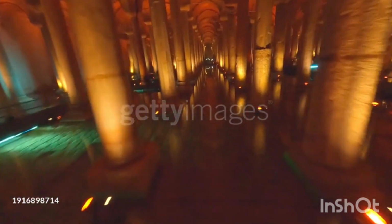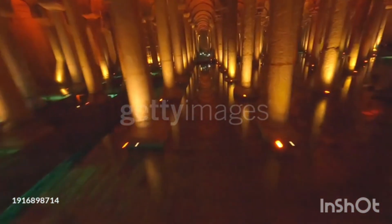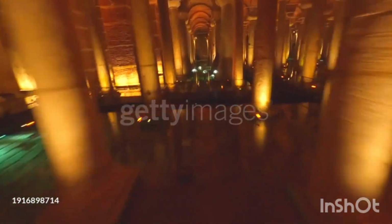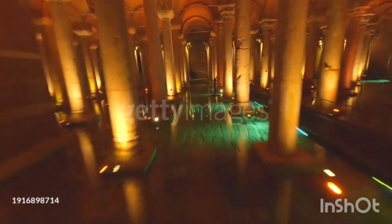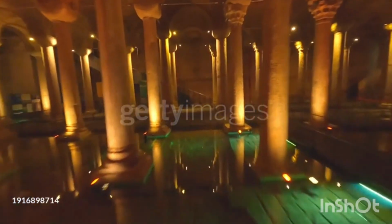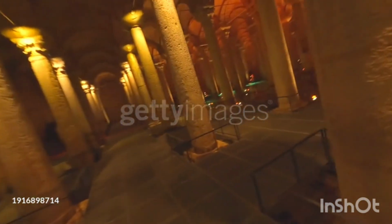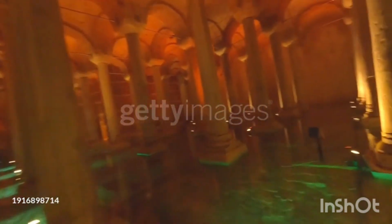Architectural genius. The Basilica Cistern covers over 9,800 square meters, that's nearly 2 football fields. The ceiling is supported by the 336 columns, arranged in 12 rows of 28. These columns were salvaged from older temples and ruins across the Roman Empire. You'll notice different styles: Ionic, Corinthian, and even Doric. It's a blend of styles, just like Istanbul itself, a city straddling 2 continents and countless centuries.